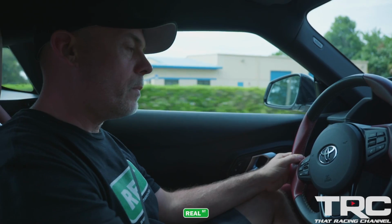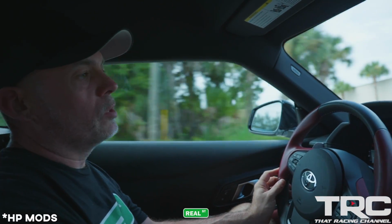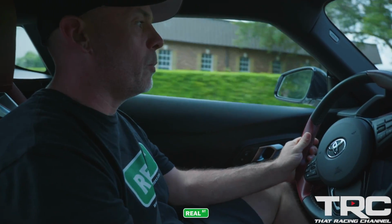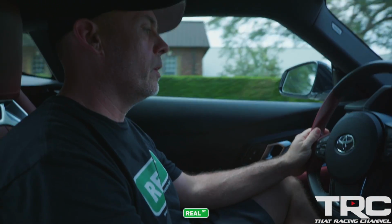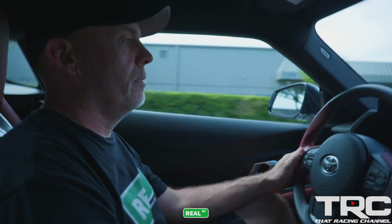But it's under $5,000 in mods if you don't count the wheels, but the wheels are optional. They're a really good looking set of wheels, but not everybody is going to want to spring for those. But yeah, that's the mod list to have a 9-second Mark V, at least for us.